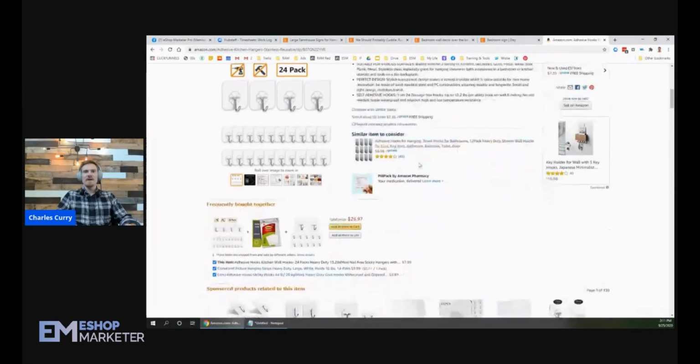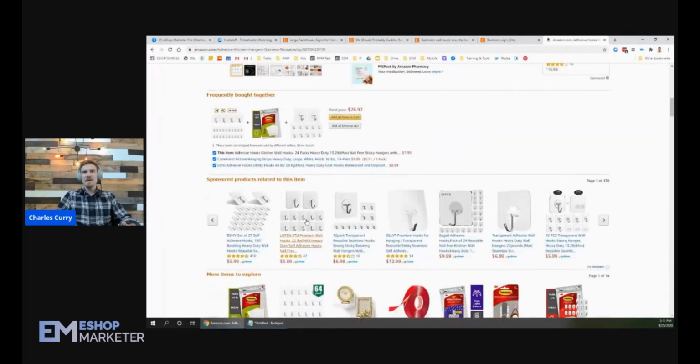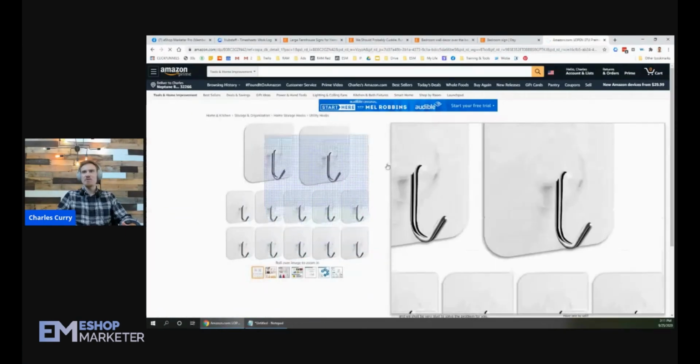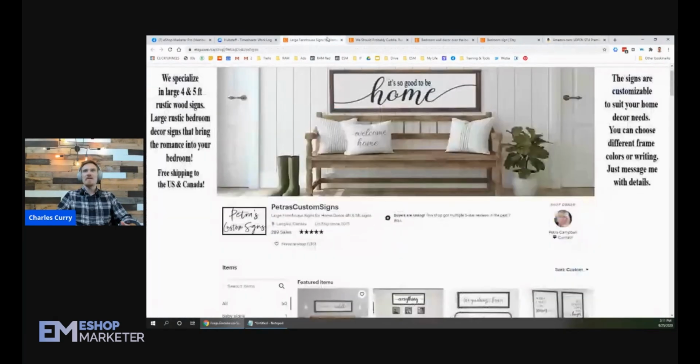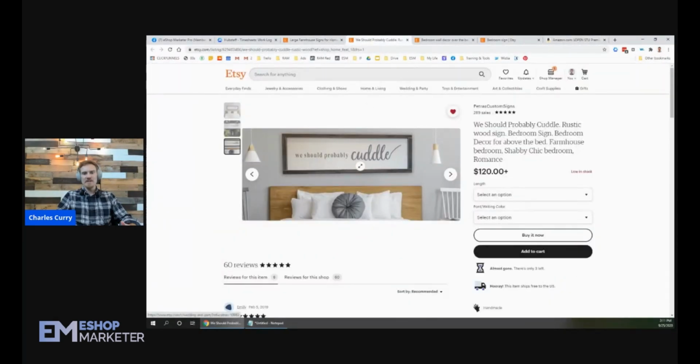Because these little hooks, I'm sure you can find a big package. Now Amazon's going to be the easiest place to get them, but look at these ones right here. We've got two 22-pound hooks. So I don't know how heavy this photo is, but I'm guessing it's probably not much more than 5 or 10 pounds or something like that.